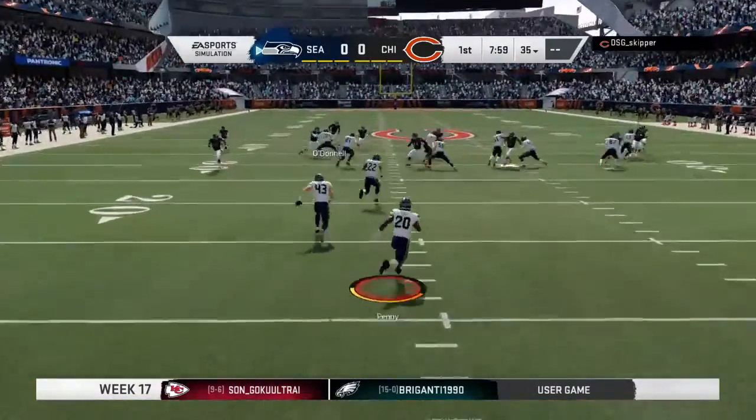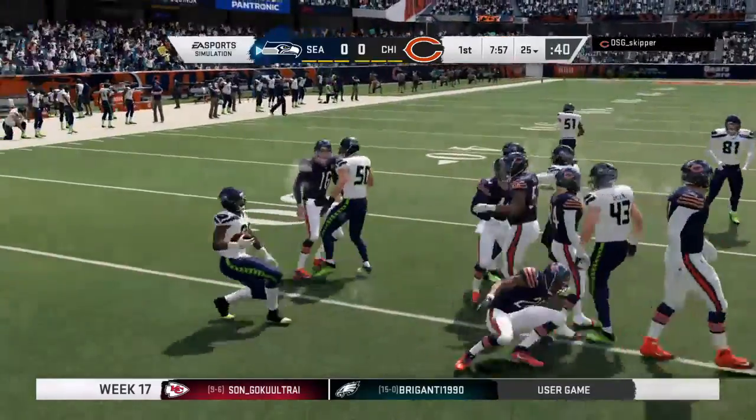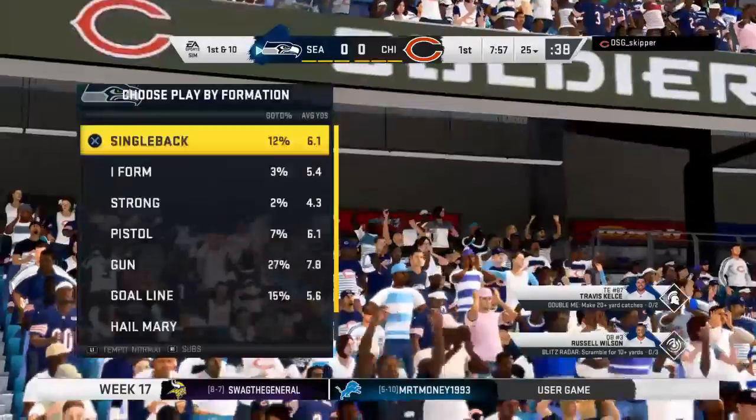This will be taken in at the 1. And not a bad return here. He gets it out to the 25-yard line. Let's go.